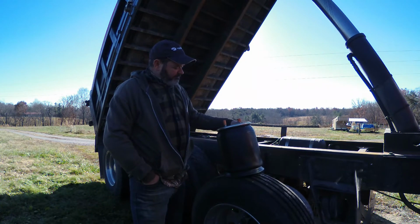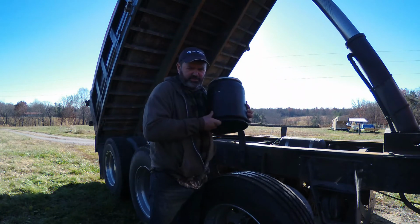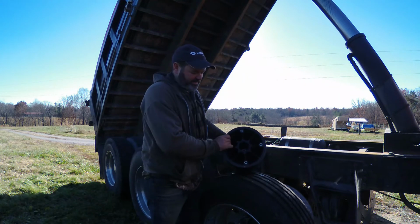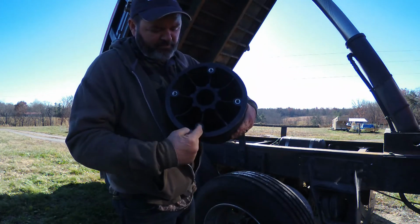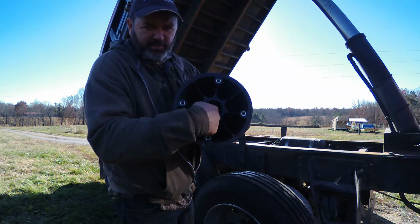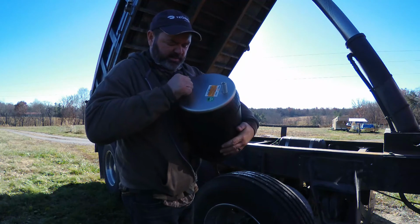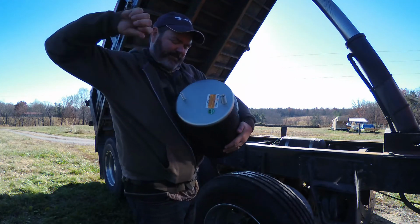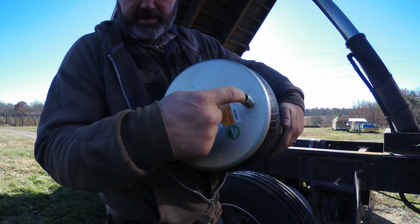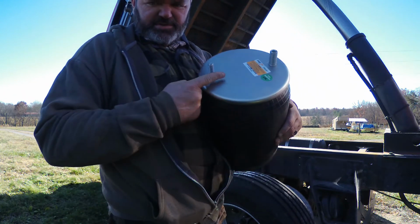But basically all there is to these things, this is it fully compressed. When it's expanded, which I'll show you in a minute, it's probably that long. So on the bottom, this style just has 4 possible bolt holes. This particular axle only uses 2 of those. Some styles just have one bolt in the middle that holds the bottom on. And then on top, this stud is hollow, so an air fitting goes in the top, and a nut holds it to the truck. So it serves 2 purposes, and this is just a stud to hold it to the top.